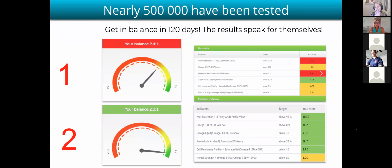But what is so fascinating is when I use the balance oil, this is just a small one, the traveling size that I've got up here in my office. When I used the balance oil, I took another test after 120 days, and you will see the result here. My second test was 2.0 to 1, and you can see how green my numbers look. Suddenly, my protection was up to 100% instead of 15%. And suddenly, my ratio was good, and the cell membrane fluidity is starting to be a lot better. So I am very happy with my results.